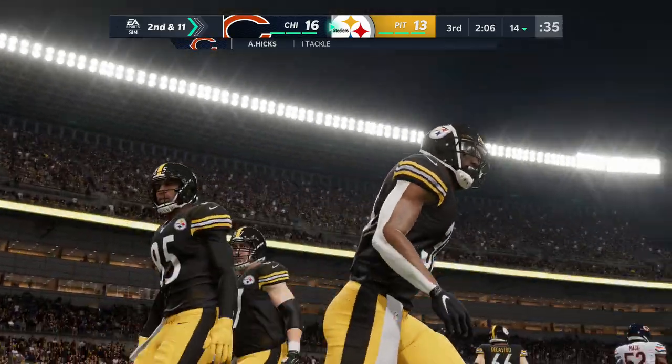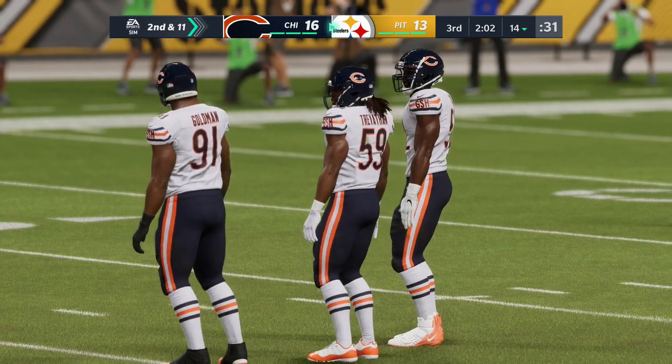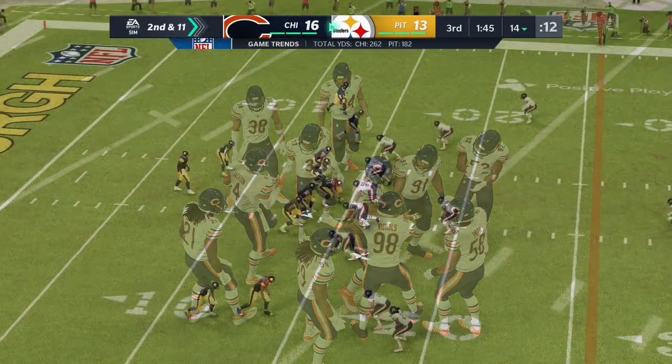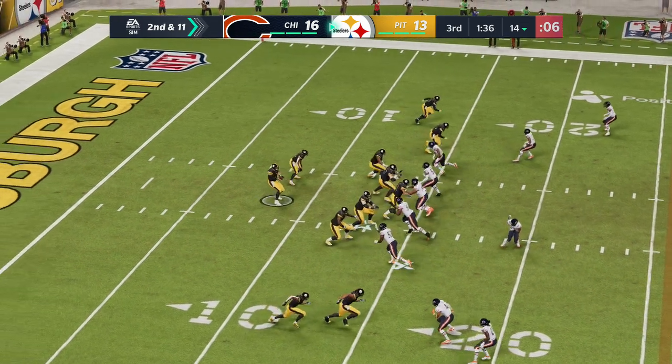He'll lose a yard there, and it's 2nd and 11. I see a shake of the head as he gets up, and you've got to imagine he's thinking, guys, you got to help me out. He's hoping his team can read his thoughts because he definitely needs some assistance. A loss of a yard there to start out. That leads to a 2nd and 11.